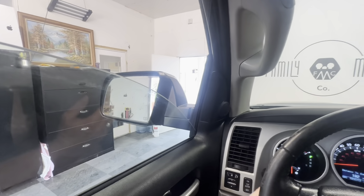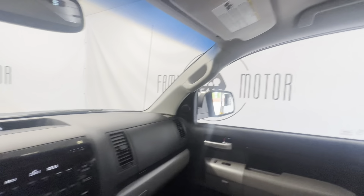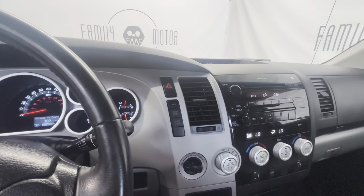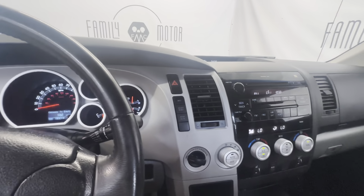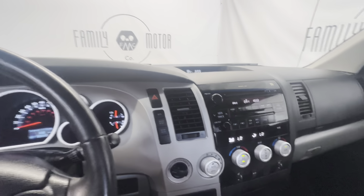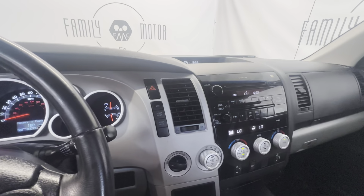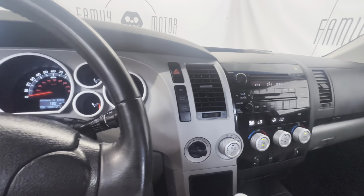All right, guys, don't wait on this truck. It's not going to last. This quality and this kind of truck and this price point, I only have because it was a trade-in. So come and snatch it up quick, or else you'll probably regret it.